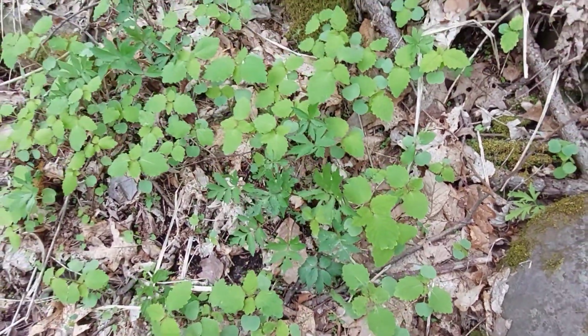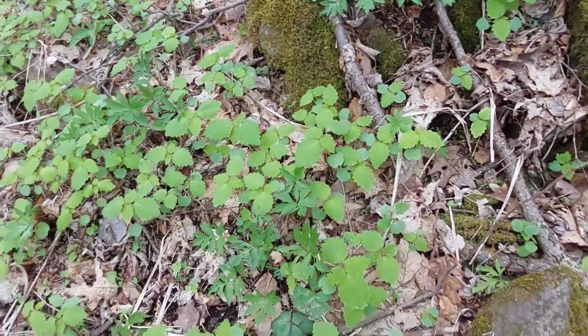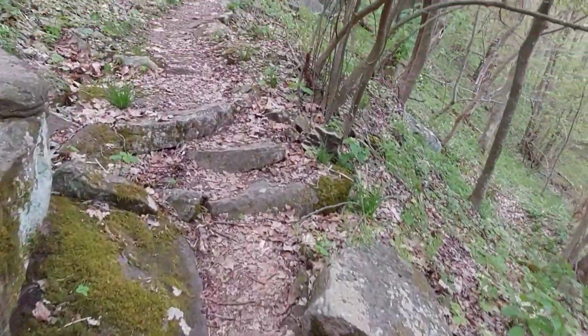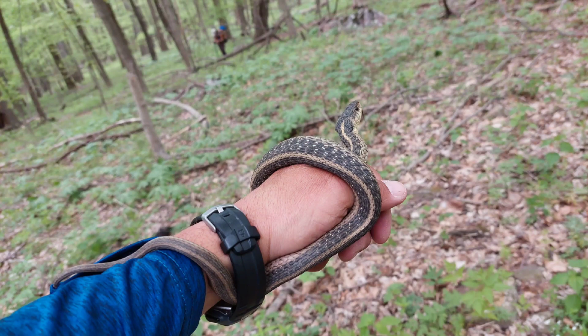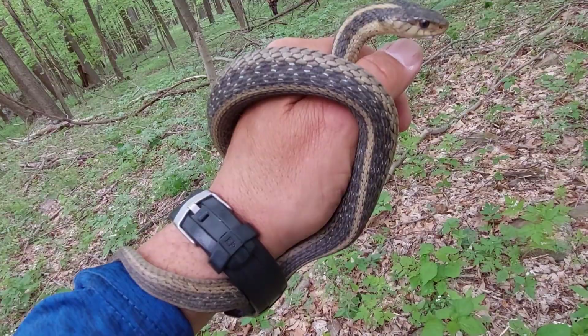These, they're young, so I'm not sure, but they look like touch-me-nots. Jewelweed, which you find in moist sites. But I think that's what they are. Interesting. There we go. Very mad garter snake. Not happy that I picked them up.